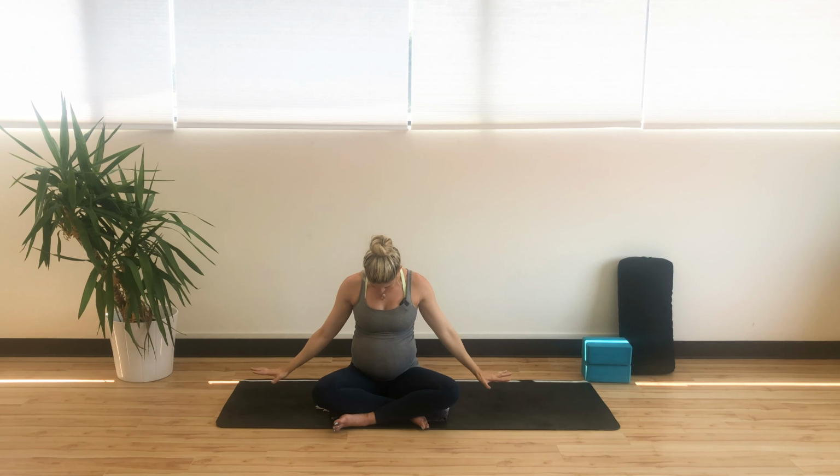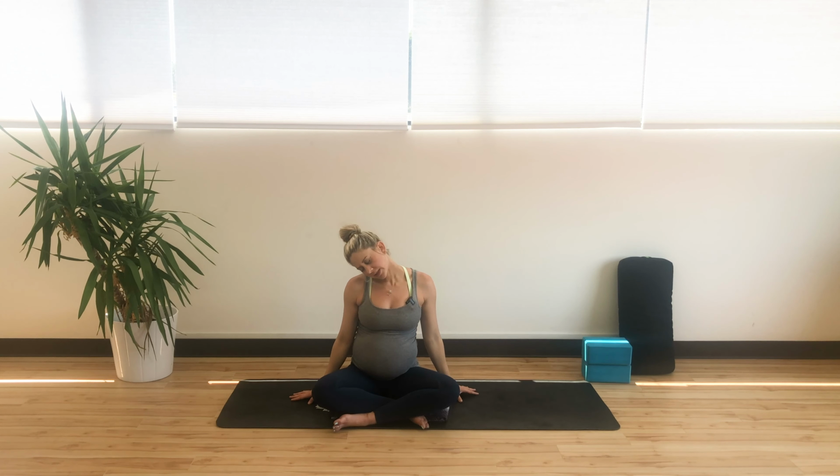Exhale, releasing the hands down, gently lifting the head back over the shoulders. Good, and then half circle, so dropping your left ear over to the left shoulder, taking that chin towards chest, swooping over to opposite side, and just gently moving in these half circles side to side. Good, and then coming back to center.